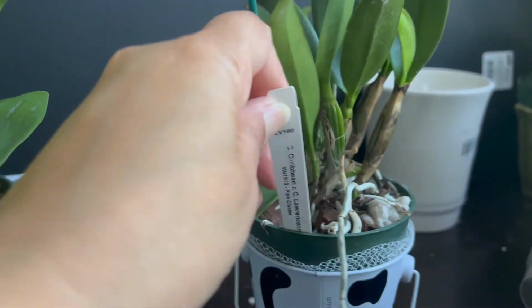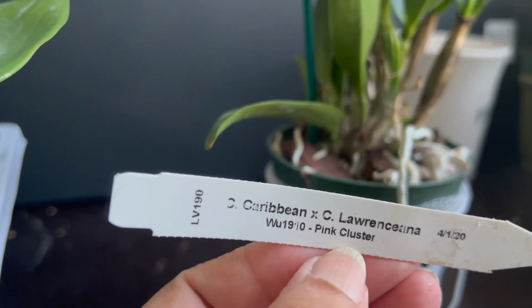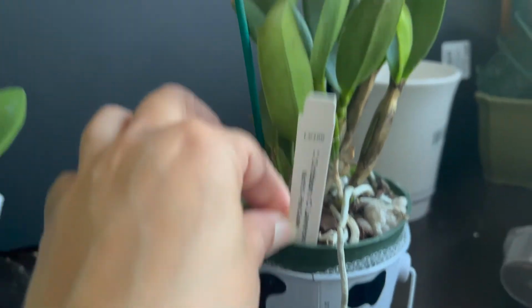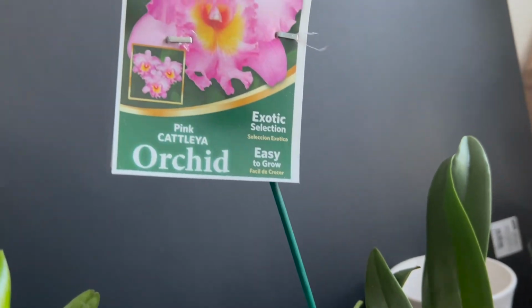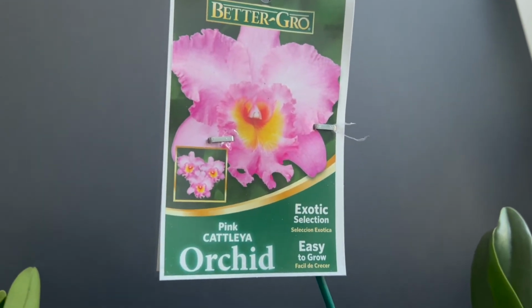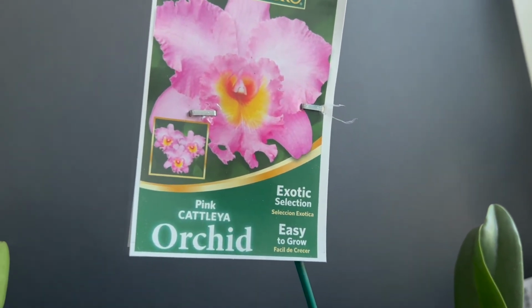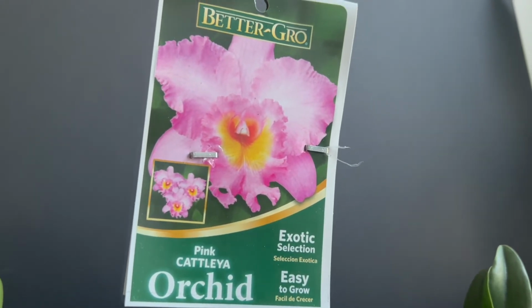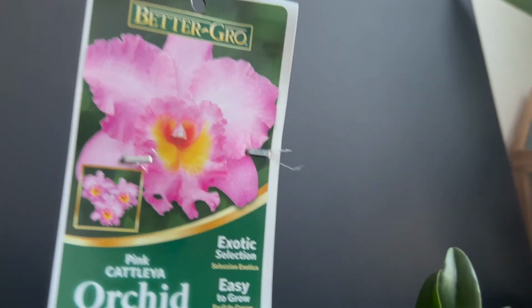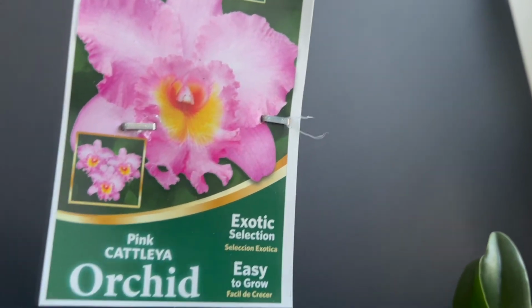Now this one is a Catalya Caribbean by Catalya Lawrenceana. It's supposed to be a pink cluster flower, and I think Catalya Caribbean is a smaller plant. Smaller flower, and it should bloom in clusters of pink lavender flowers with a bright yellow throat, and it could produce like 1 to 2 flowers per growth, and it could produce more flowers as it grows older. That's what I read about it on the internet anyway.